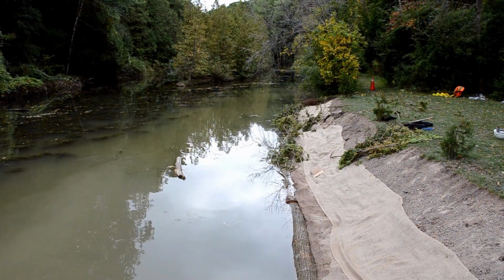I imagine in 2 or 3 years it should be covered in native weeds, Joe Pye weed, milkweed, that kind of thing. Lots of grasses, and hopefully the shrubs that are planted will grow in nicely, and it'll blend in with the natural shoreline. So the community has played a huge role in the work that's happening here today.